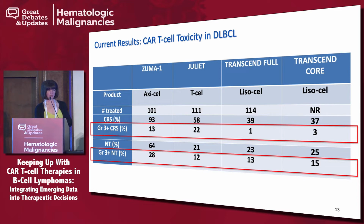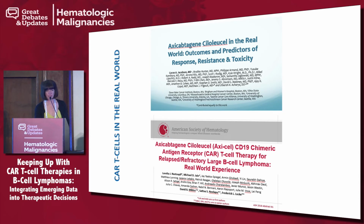And so you can see a variable rate of grade 3 or higher CRS and grade 3 or higher neurotoxicity across the studies. Some of these may be real differences because the delta is actually quite large, but when the differences are smaller, I think we just have to think of the fact that the patients who went on each of these studies were not identical in terms of many different factors, and certainly in terms of their risk factors for developing these toxicities, and so we need to take this all with a grain of salt.